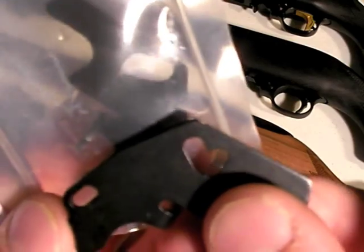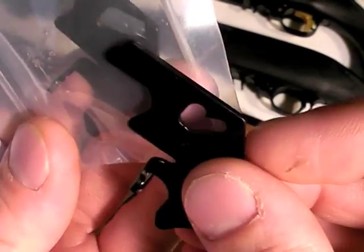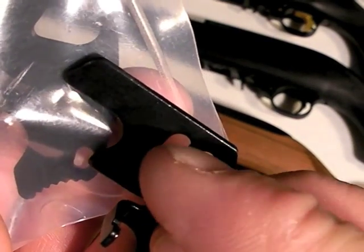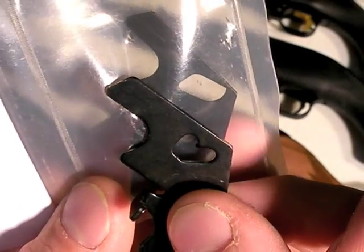And you can see that in an auto bolt release, those notches are milled away. It's just one big hole. Let me orient that the right way. There we go. And you could probably do that yourself. Just take your Dremel tool, mill that little hump out, and voila, you have an auto bolt release.